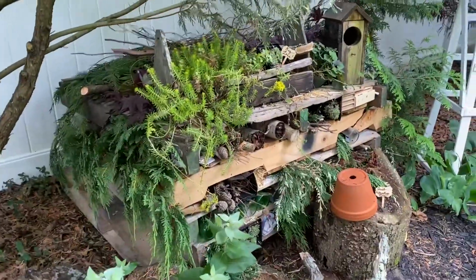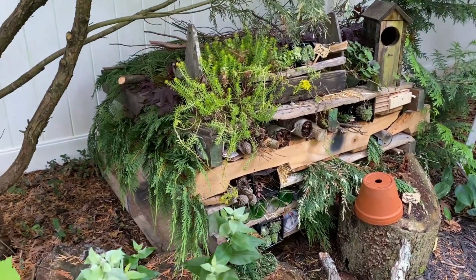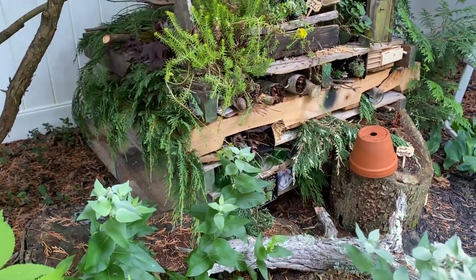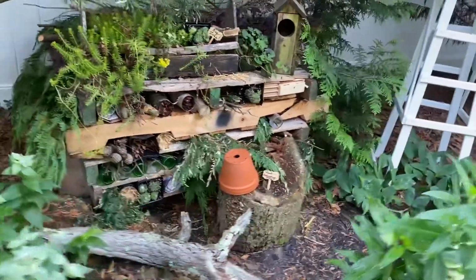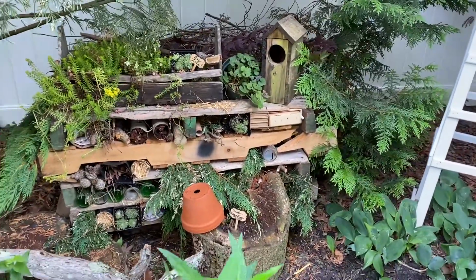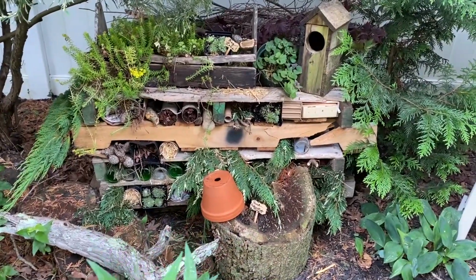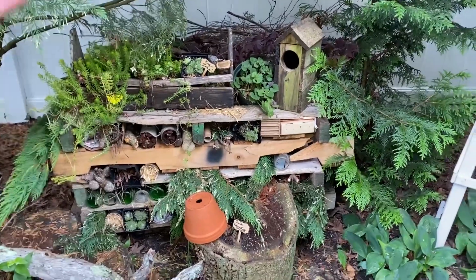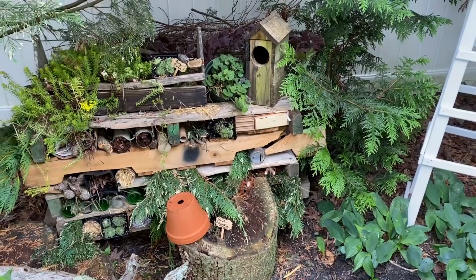I put the branches on the sides here, and I'll just let them brown out as coverage. But I did make sure that there were entranceways on the sides for the frogs, and I did turn them different ways so that they also have privacy in there for anything that is a little bit shyer and wants a cold, dark place.